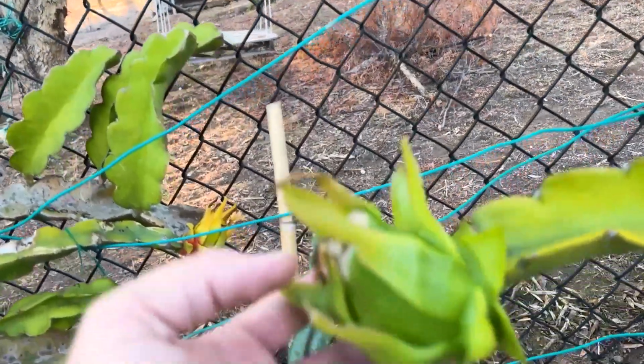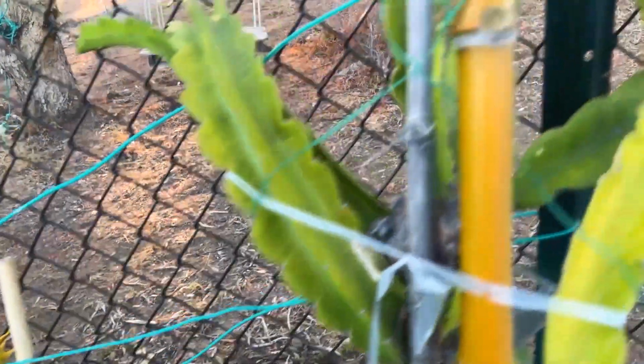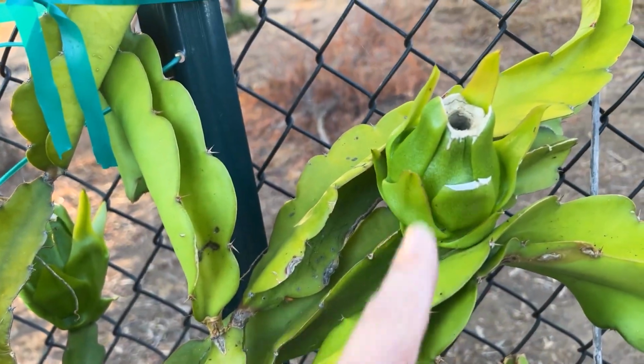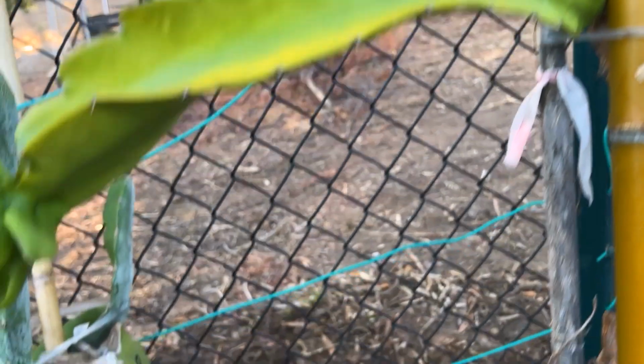Here is 9S, which was a delicious fruit. I had one last night. 9S, Paul Thompson's 9S, which they say is the same thing as Dark Star. It tasted as delicious as the Dark Star that I have.